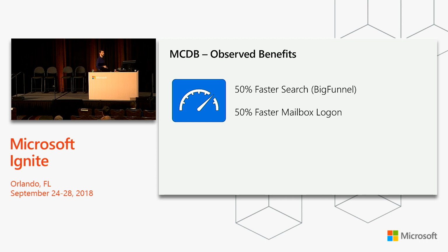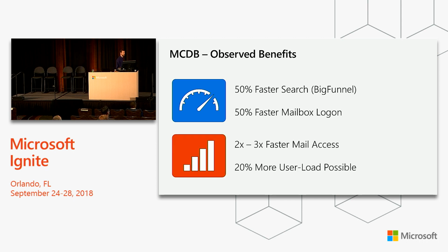The two new numbers I have for you this year are these: 2 to 3x faster mail access and around 20% more user load that you can put on a server.